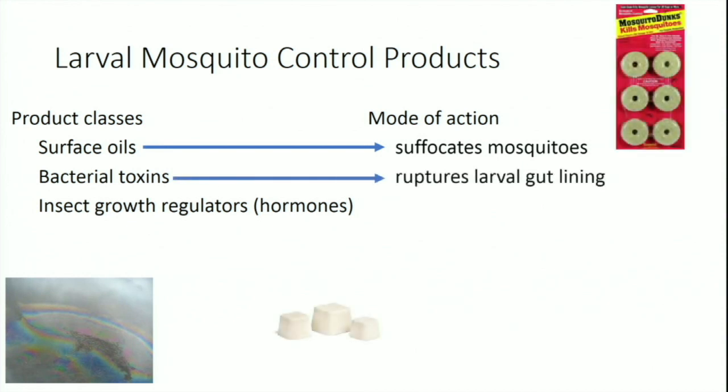the waters. These bacterial toxins, such as the mosquito dunks you might put in your bird bath, you probably have seen at Home Depot, that is Bacillus thuringiensis israeliensis, or BTI, the BTI dunks. They also have different sort of briquette products. These products are designed to be consumed by the mosquito larvae, and it actually creates a bacterial toxin that ruptures the lining of the gut of those mosquitoes.